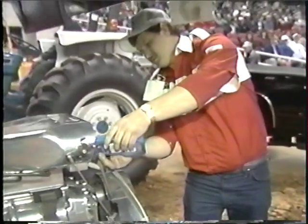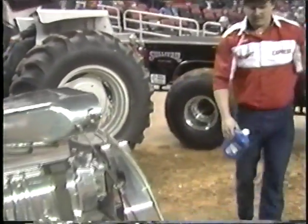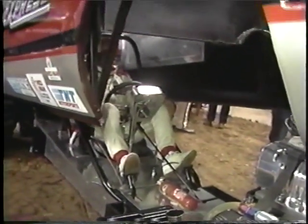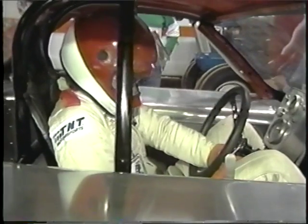Anything goes, as long as you can comply with the length laws. Two-wheel drive is the only thing doing the pulling. You can run a supercharged engine on alcohol, no nitro, just strictly alcohol or gasoline. The vehicle weighs 6,200 pounds with the driver in it. Any clutch, any transmission. It's more or less the double-B funny car class of pulling.